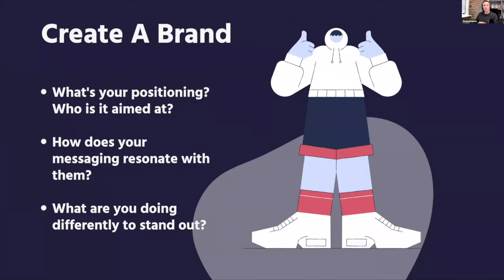And if you don't have a brand, which obviously a lot of people don't, they have small brands and people don't know about them, what you actually need to think about is who your ideal customer profile is. What's your positioning? Who is it aimed at? How does your messaging resonate with them? What are you doing differently to stand out?